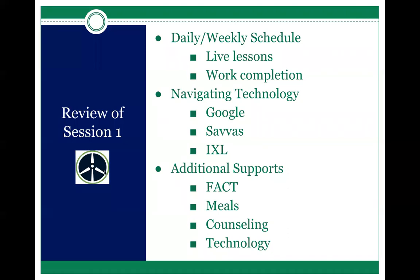It's our Family and Community Allies team, and they have lots of different availability to support in lots of different ways. So if there's anything that you need, please reach out to us. And if we can't answer the question or we can't provide support directly, we'll reach out to our FACT team for that. We also went over meals and meal pickup last week.